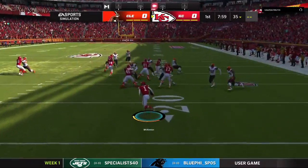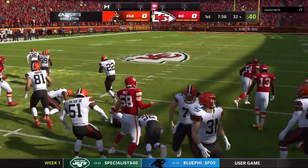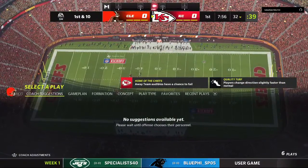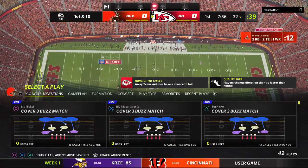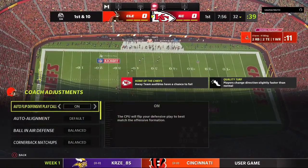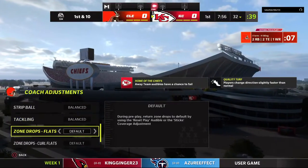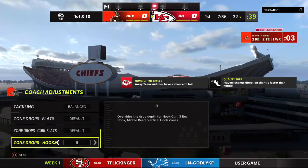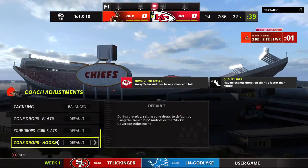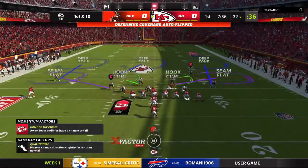Jerick McKinnon now to return. Oh, a good-looking return set up here. Solid return, pretty good field position. They'll start at the 32. From the 32 now, here's 1st and 10.